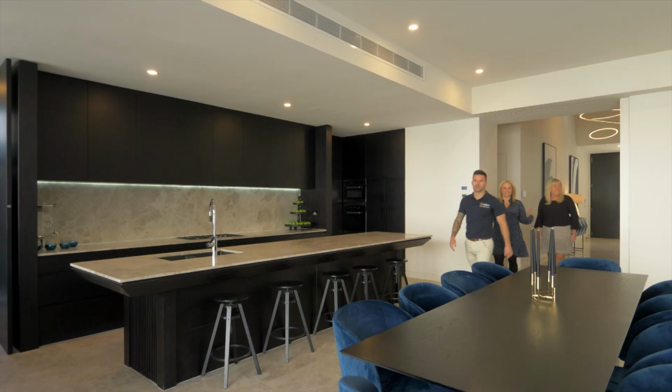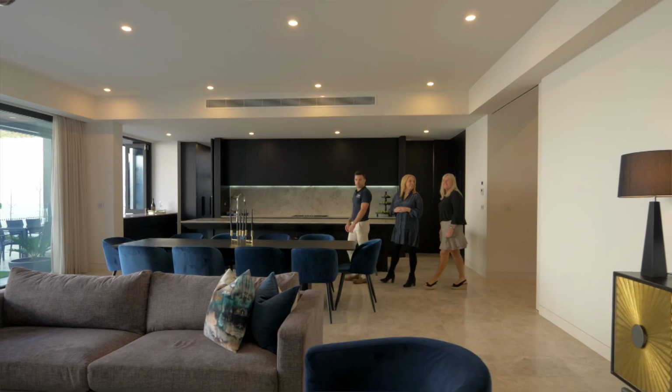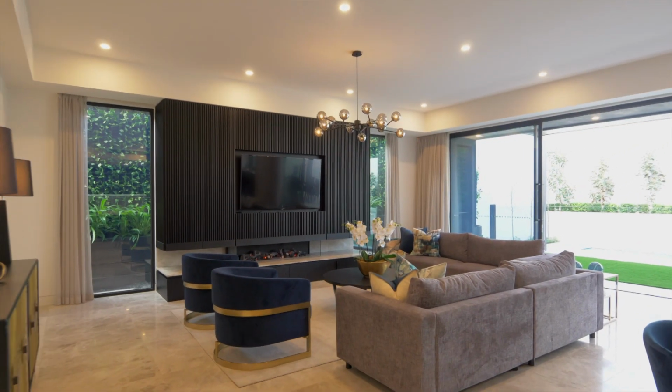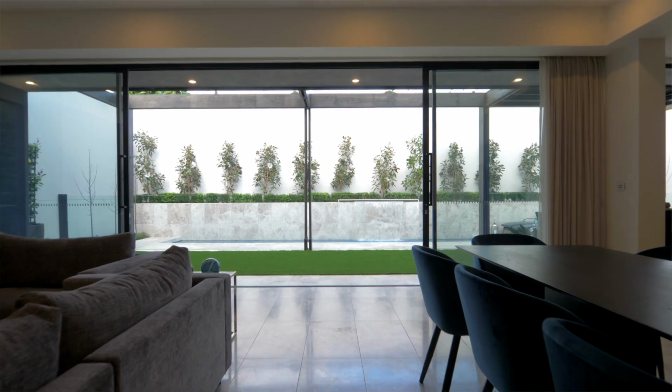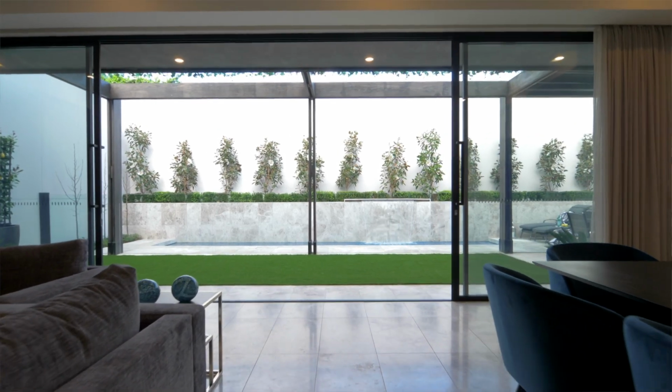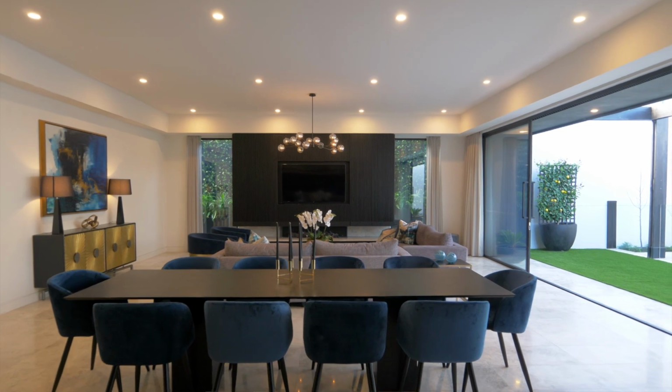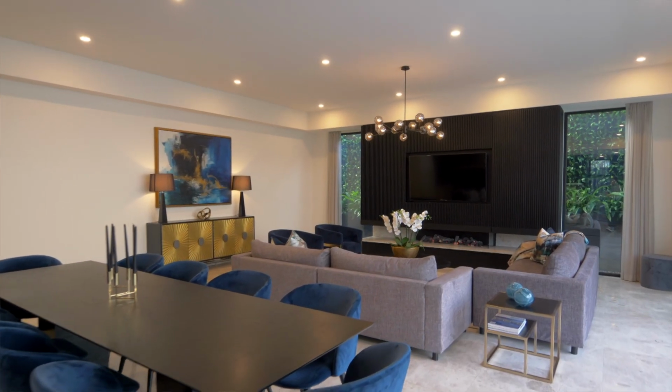Oh, wow, this is absolutely gorgeous. It's stunning, isn't it? It really is. The feeling of space here and that lap pool, what a stunning outlook. They've done an amazing job trying to get the formal and informal spaces within the house. So, you know, it is really an entertainer's house.